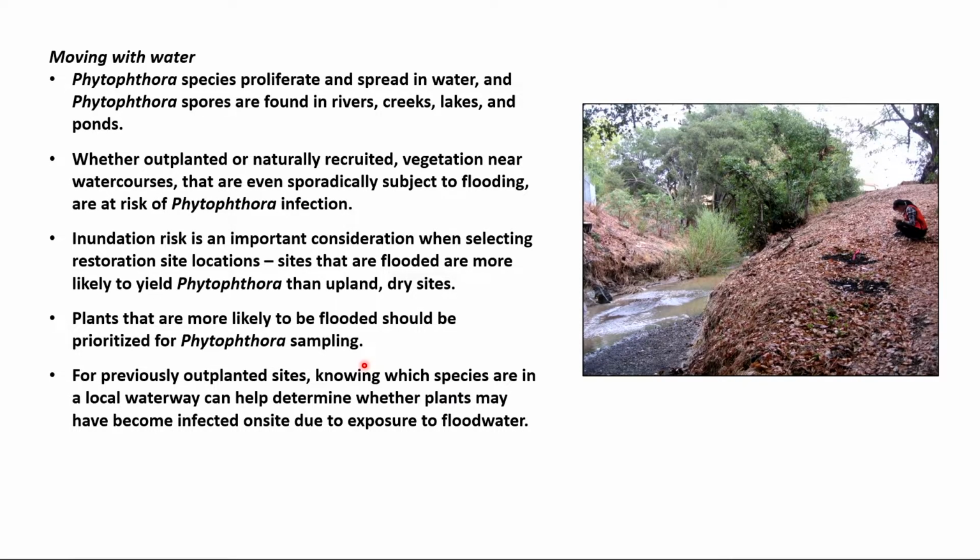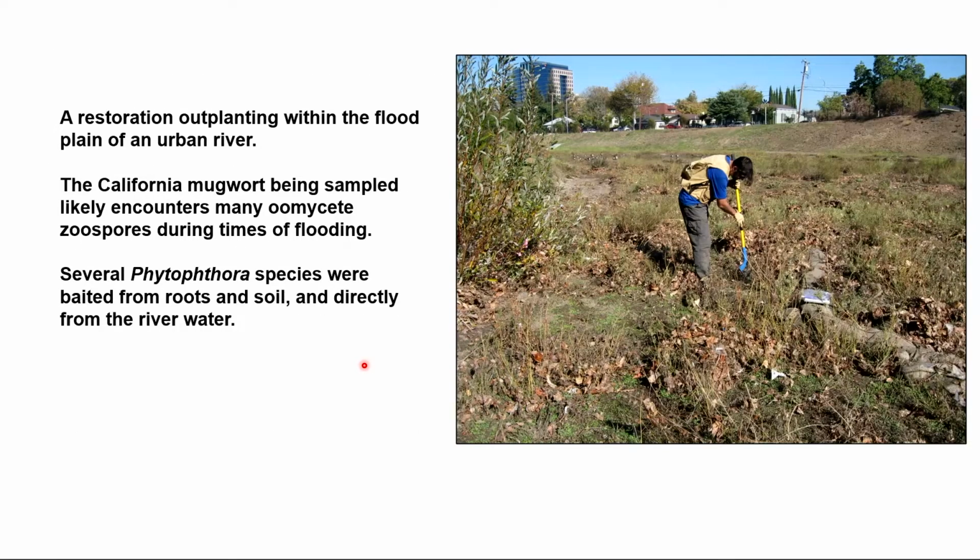Now, you get different Phytophthora in streams than you do in soil. Phytophthora cinnamomi, for example, one of the most important ones. As far as I know, it is almost never detected in water. All the years that we have been sampling streams around the state, many other ones, it doesn't pop up in streams. Other ones do. So this idea of all these Phytophthora don't have the same biology or same ecology.